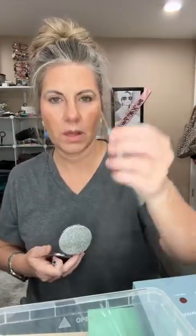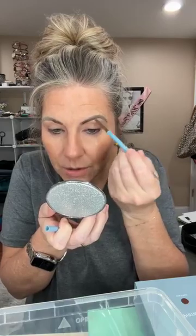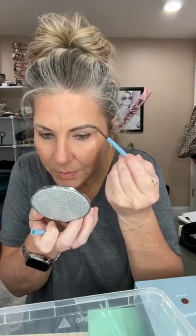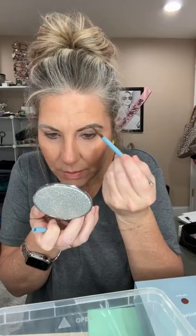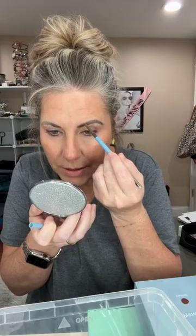When it comes to brow pencils, I love the thin, super thin ones because they're just so precise. So we're going to kind of just go in and first I like to do an outline here on the top and the bottom. And these have got some good staying power too. And then we'll flick these up a little bit right here.